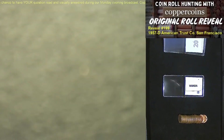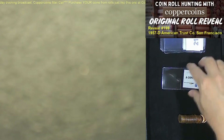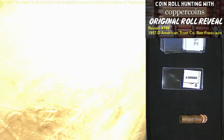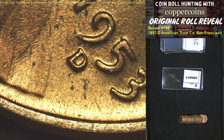Got nothing there. And now coin number 20, Adam Connor. Adam Connor for coin number 20. Here it is. Looks like we got not much of nothing there.